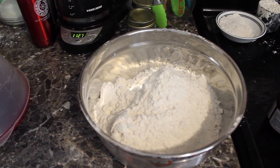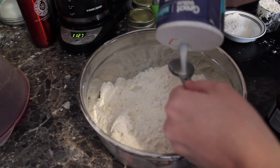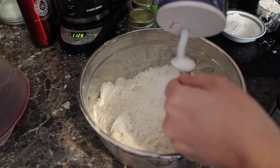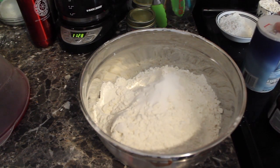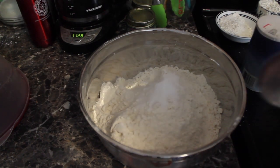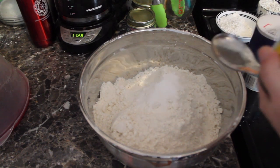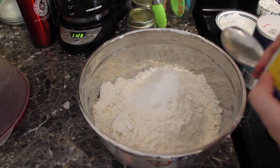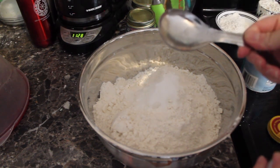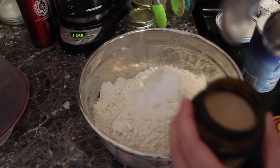So, first thing, 2 teaspoons of salt. A tablespoon and a half of instant yeast. You can use active dry yeast, but I use instant. I like it better. See if my big old spoon will fit in there. And it won't. So instead of using a tablespoon, I can use 3 teaspoons to make a tablespoon.